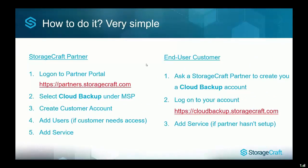So how do we do it? There's effectively two scenarios: if you're either a StorageCraft partner or you're an end user customer. So for a partner, they'll log into our partner portal. They'll select the cloud backup option under MSP. They'll create a customer account. And if the customer themselves are going to be setting this up or want access, the partner can go and create them an account to log in. And then either the partner or the customer can go in and add the service. So that's effectively adding in their credentials to 365 or G Suite to set it up and start the backups.